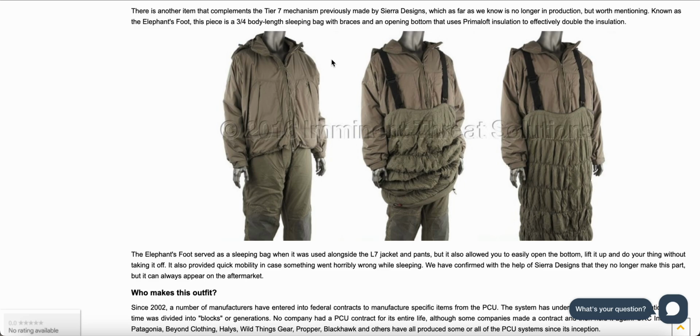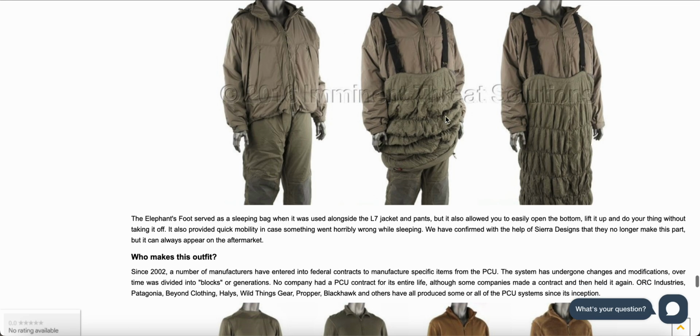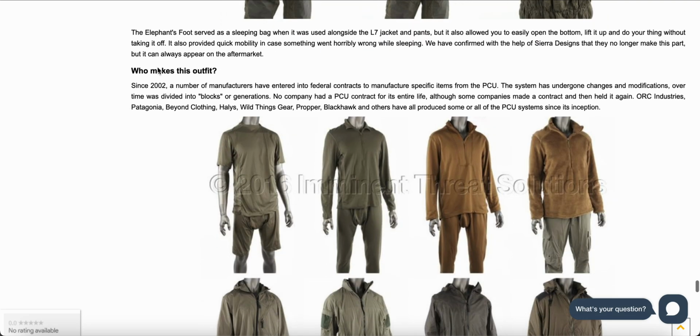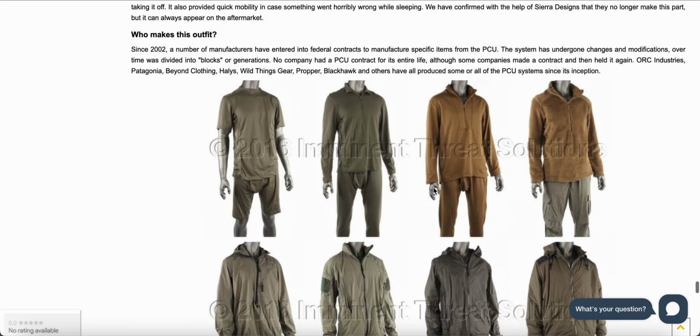And then this is just a little test concept thing. This was an elephant's foot sleeping bag that you could use with the level 7. It basically allowed you to take off the bottom so you could zip it up and lift it up without taking it off. But this is another thing. It says who makes this outfit. So these are some of the different evolutions of the PCU system.